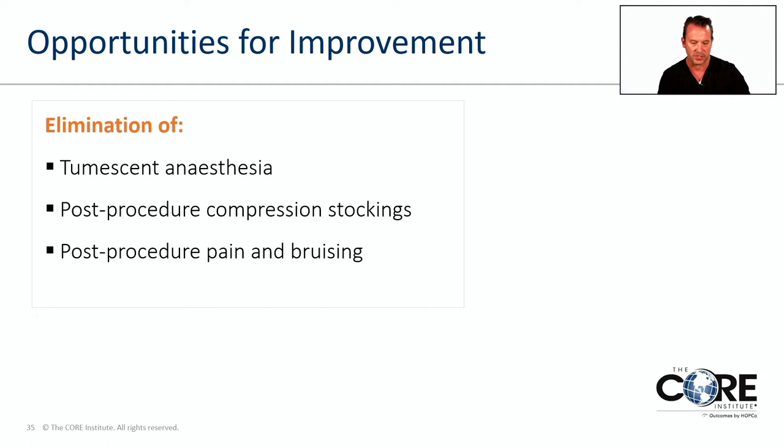Post-procedure compression stockings, I actually think you probably should wear these, but if you told me, I just don't want to wear them and I can't wear them, and most people say that, then you probably could get away with it. And post-procedure pain and bruising, you just don't have that with Venoseal because we're not heating up some catheter inside your leg and we're not sticking a needle in your leg and trying to numb up the whole vein. You don't have to because we're just injecting glue.